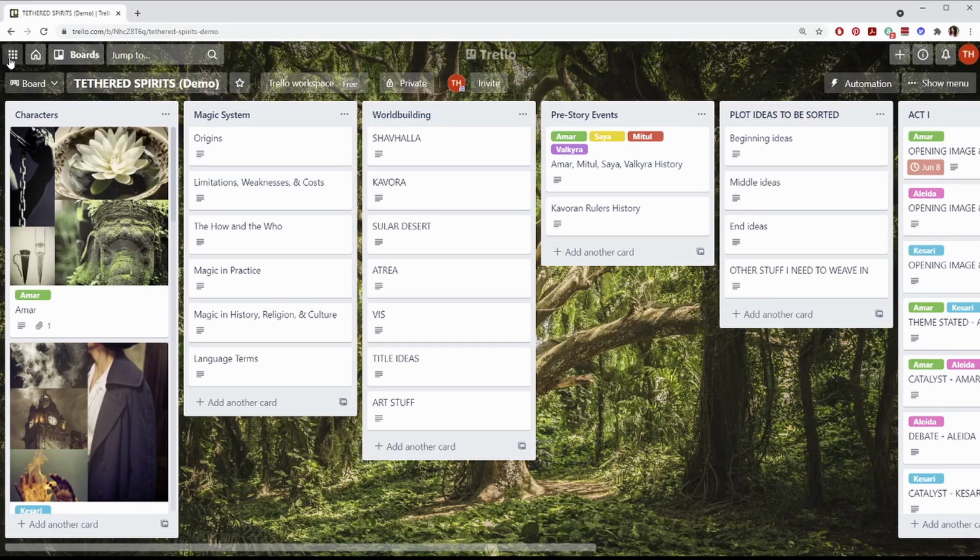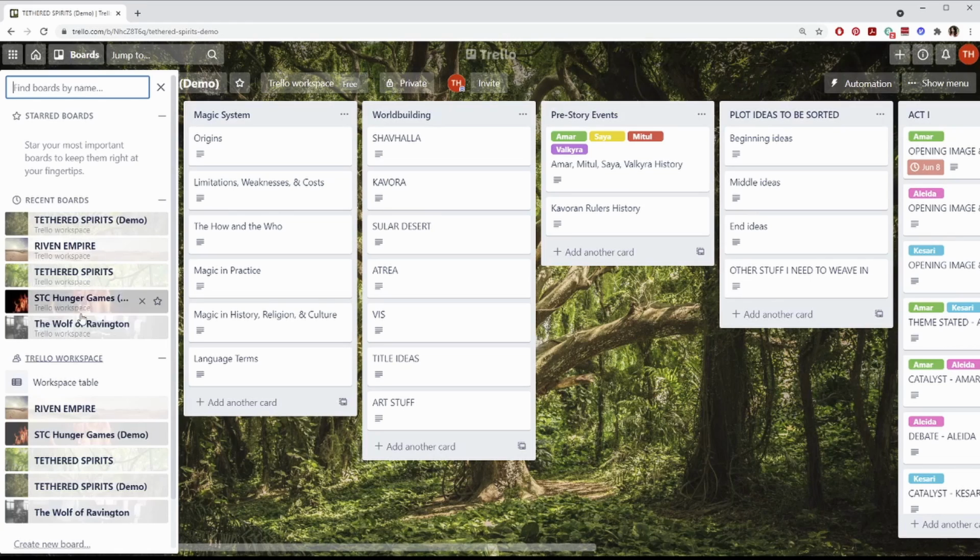So once you get into your board, up here on the top menu, you have this home button that will take you back to your workspace if you want to go back. You also have this right next to it, boards, which allows you to switch between different boards if you want to go somewhere else. This has been really useful to me as I've been working on Riven Empire, which is the sequel to Tethered Spirits. A lot of the times there will be things that I need to refer back to from one book to the next, so I can just really quickly switch between them, and that's been really useful.